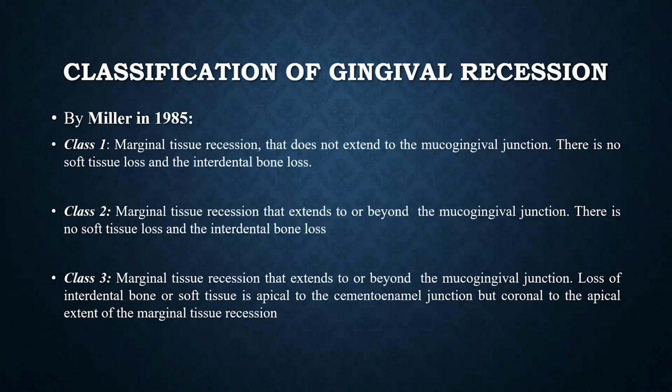If I talk about class 1 recession, this is a recession which does not extend to the mucogingival junction, so there is no soft tissue loss or interdental bone loss. Class 2 recession is the type where the recession or root exposure extends to the mucogingival junction or beyond it, but there is no soft tissue loss or interdental bone loss.